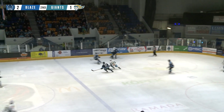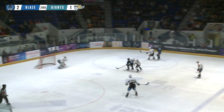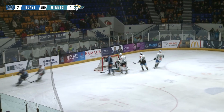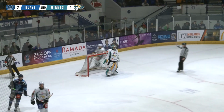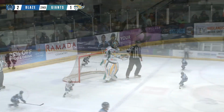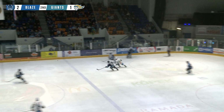Giants trying to lug this puck up ice, repelled by Kukali. Now Talberg's got a bit of space to work with. Oh, he's got Roth breaking to the net, a backhand and a good save from Whistle. Well, Kobe Roth, shades of Kohei Sato the shift before, just couldn't get that backhander past Jackson Whistle. What a game this is turning out to be.